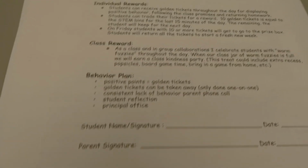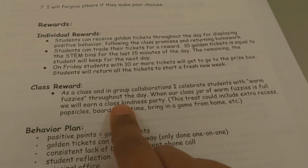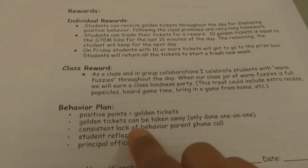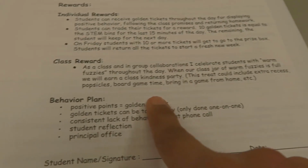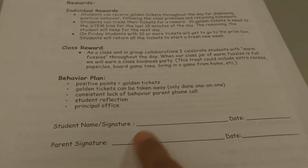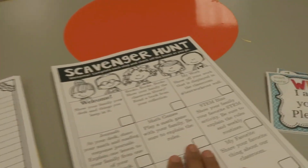And then the other part I have here is my reward system and how I use Class Dojo, and I'll go into this a little bit more in another vlog where I'm talking about how I use Class Dojo as a reward system and also as a behavior plan. You can kind of see here, I do use golden tickets, and I do use a method of warm and fuzzies, and I just use a combination of things to reinforce positive behaviors. And then my students will sign, and so will the parent, and then return this behavior or class management plan to me, the teacher. I also have the open house sign-in, and here is the fun scavenger hunt.